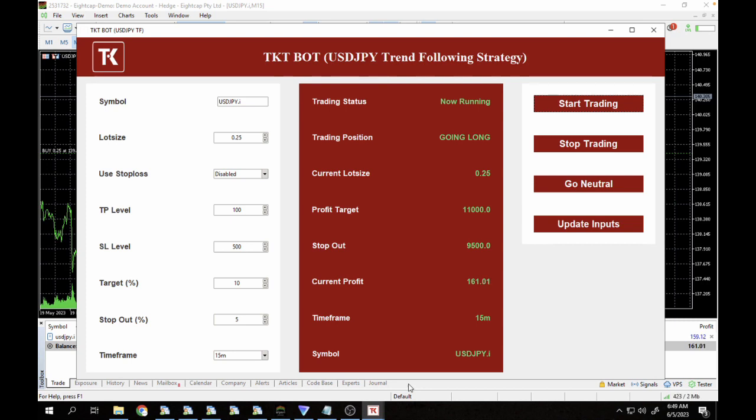I would recommend that you use the MT5 version, okay, because we are kind of migrating from the MT4 to the MT5 and then onto our own trading platform. So I would recommend you use the MT5 version, but you should use a very low risk. You can see we're also using a lot size here of 0.25. Okay, so use a very low risk just like us.